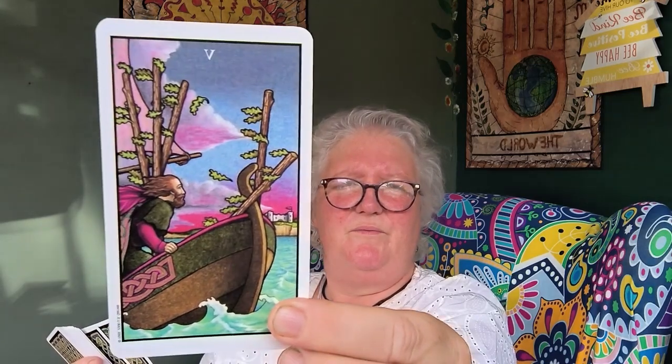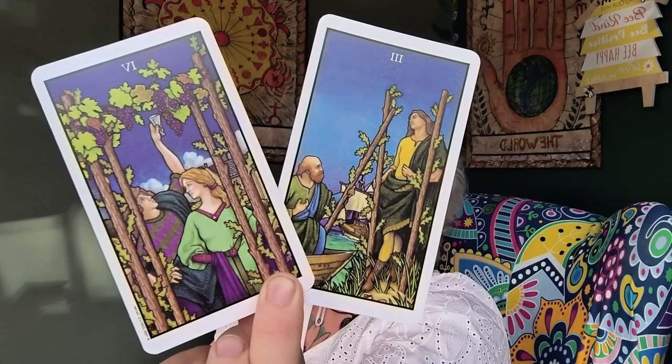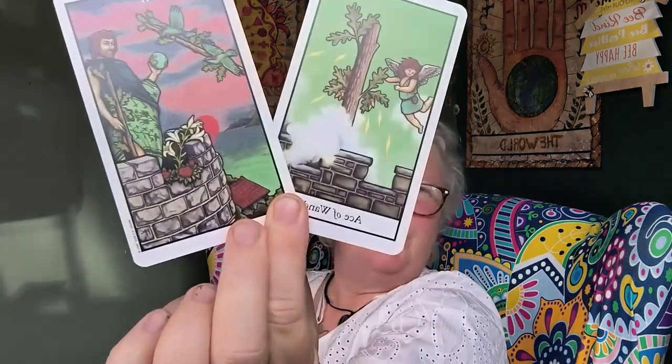Was that 6? Sorry, that wasn't 6, that was our 5 of Wands. It's a little bit like our 6 of Swords. Here's our 3 and our 4. And here we have our Ace and our 2. Beautiful cards.